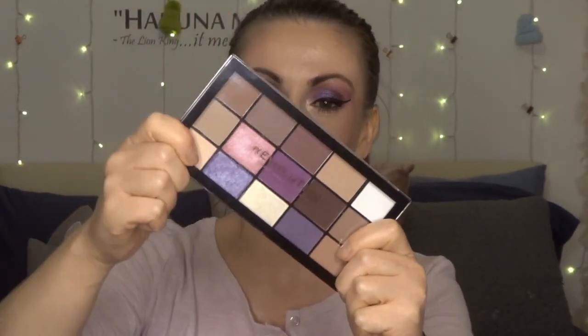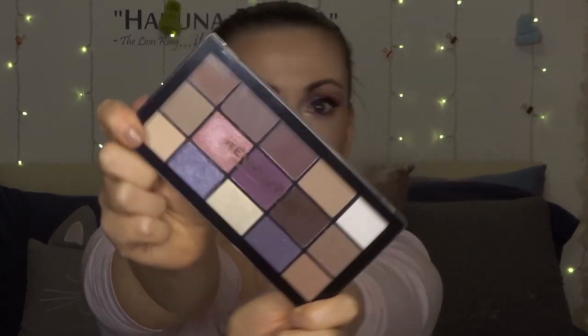So that's it. That is the completed look. I am so happy with this one. So that was achieved using the Revolution Reloaded Visionary palette here. Mainly sticking with the pinks and the purples. I absolutely love it. I think my favourite thing about it has got to be this gold, which we've used on the inner corner. Oh my god, and in person. Let me just see if you can see it. Look at it, it's absolutely stunning. In person, it looks so nice with the look as well.